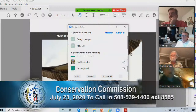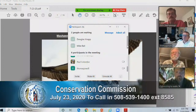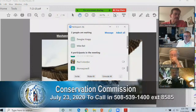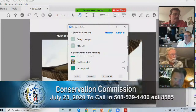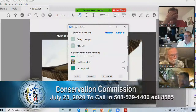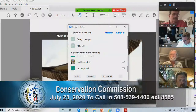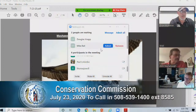Okay, well, gentlemen, I'd like to call the meeting of the Mashpee Conservation Commission to order for the July 23rd meeting. We have a quorum, but we have more than a quorum, so we should be ready to go. And it doesn't appear that we have anybody waiting to engage us in items not on the agenda. Is that correct? That is correct.